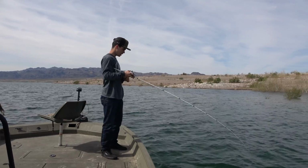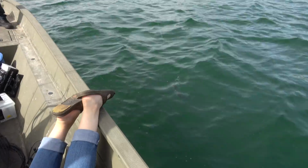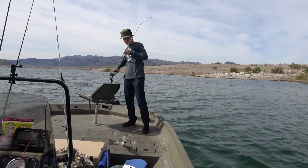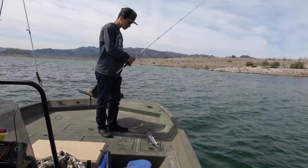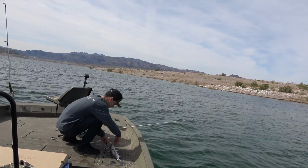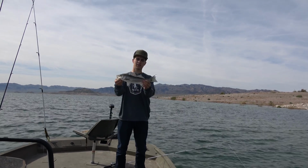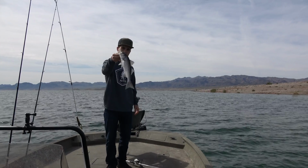You got him? Yep, first fish of the day. What is it? On the spinner bait. Oh, it looks like a striper. I went ahead and switched up to a spinner bait to see if we can locate some fish. And boom! It's a nice one. Nice little striper. It's actually a pretty long one for Lake Mead here. He put up one heck of a fight for being skinny, but awesome. First fish of the day.